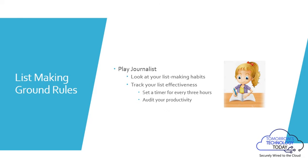So are you one of those people who likes to have just a notebook and you just have this never ending list of tasks that you need to do? Or do you prefer to use post-it notes? Do you prefer an app on your phone? Maybe something on your computer? Maybe something that is a combination of all of those. So take a look at your current list effectiveness.